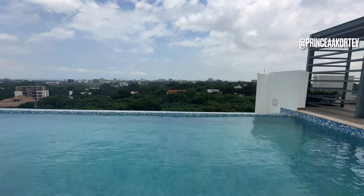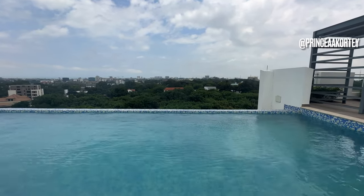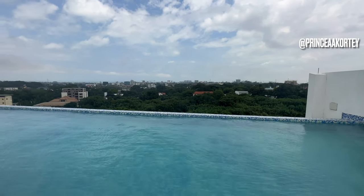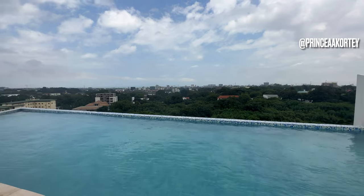The infinity pool design is immaculate, with sleek and modern lines that complement the contemporary architecture of the building.